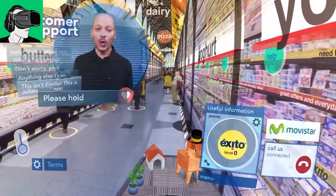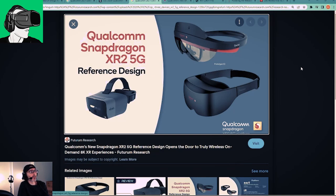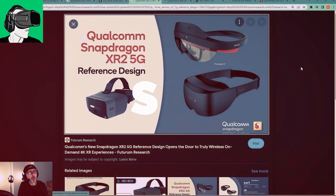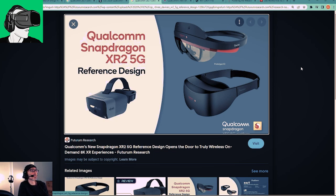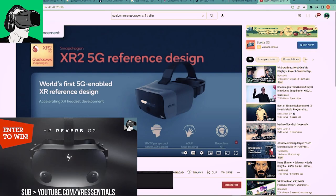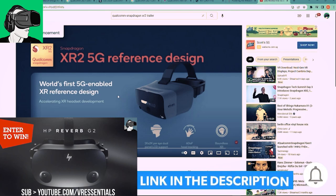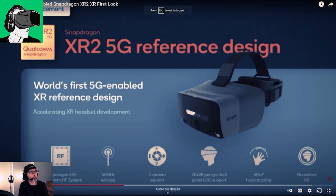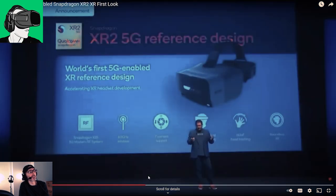Also, Qualcomm announced back in 2020 the Qualcomm Snapdragon XR2 reference design, which is the design that Project Cambria has been using, and also the Quest 2, and in some forms the Pico. It's supposed to be a super hyper computer, including 7 camera support, 2x2K per eye dual panel, 6 degrees of freedom, which means you can bend in VR, you can jump in VR, you can do everything you can do in real life, but inside of VR, 60 gigahertz wireless, and also the Snapdragon X5 5G modem RF system. This was supposed to be completely revolutionary and blow everybody's minds in terms of what it could do.